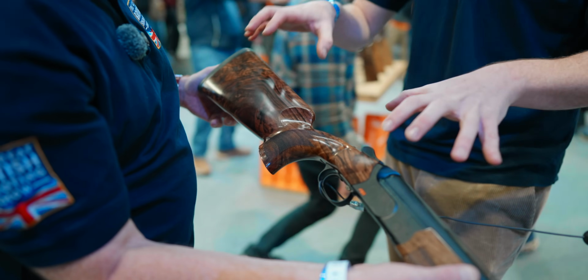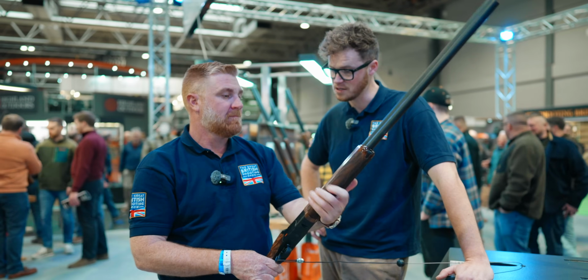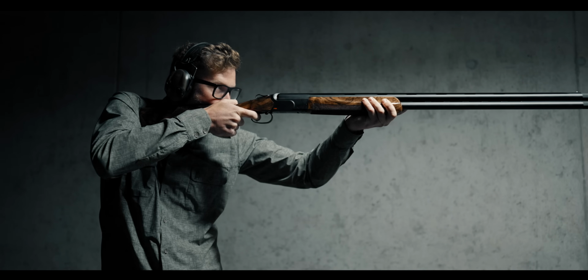Fully interchangeable barrels, all that kind of thing, will come as they get released, of course. Sub gauge is a work in progress, but for now, I just think it's a really fine clay shooting gun.